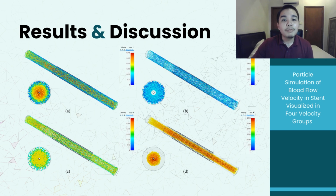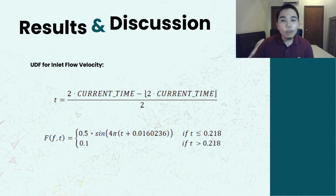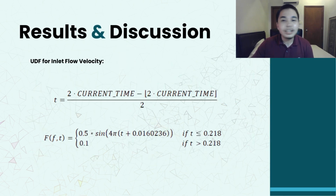The figure presented above illustrates a particle simulation showing blood flow velocity within the stent, categorized into four different groups and presented in both an isometric and cross-sectional view. The visualization reveals that blood flow velocity near the stent's walls is significantly lower at about 0.1 to 0.3 meters per second due to the frictional forces, while the velocity near the stent's axis is higher due to the minimal interference, which in this case is about 0.5 to 0.7 meters per second.